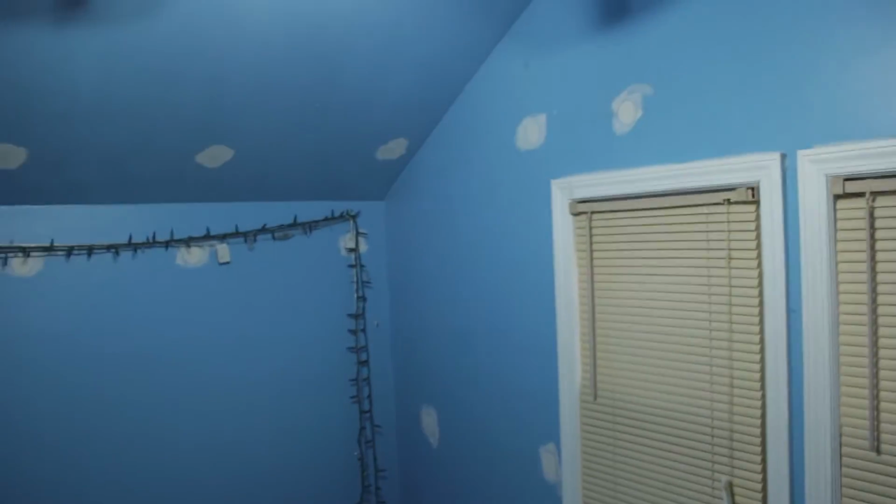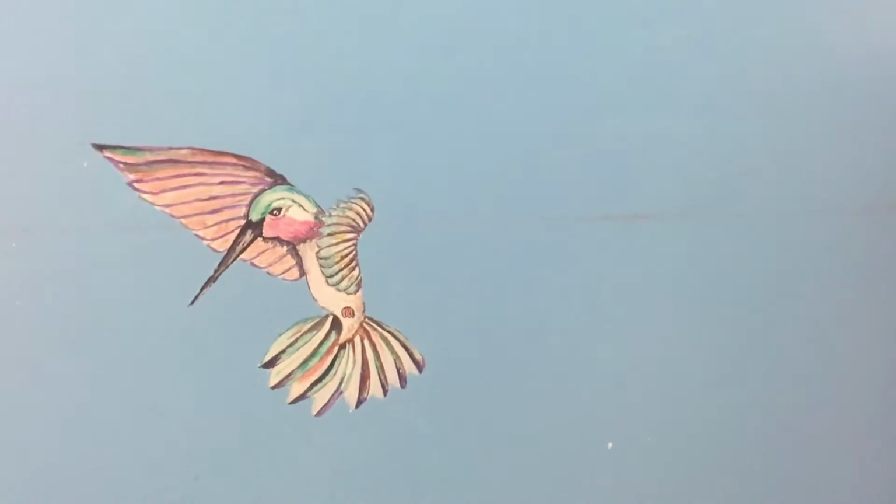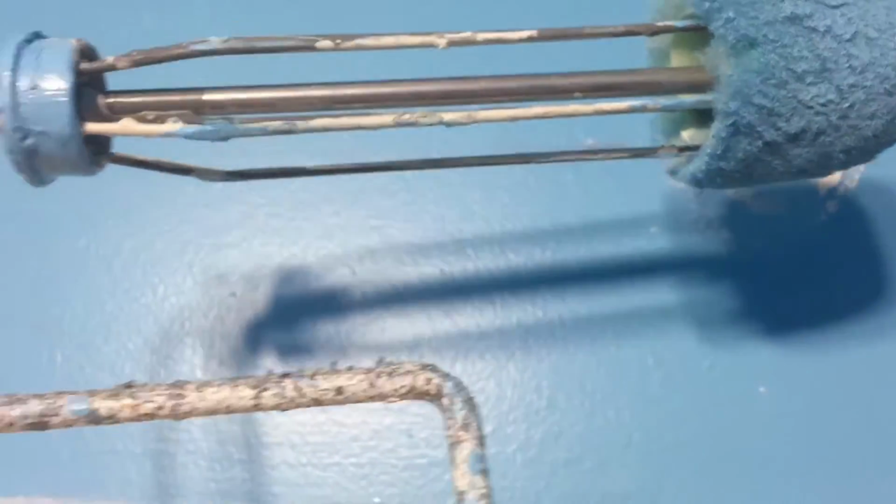Sorry for the shaky footage, but this is how the studio looked towards the end. Not good enough. I did things in the room like add this yin yang sticker to the bird painting on the wall, and I even painted all the white patches of sheetrock on the wall. This did a lot to the room. It changed the overall look of it.